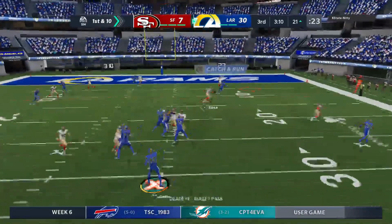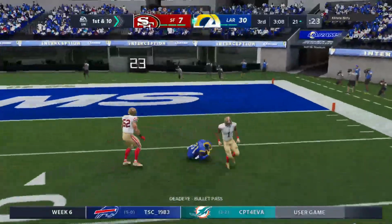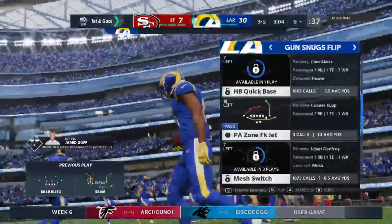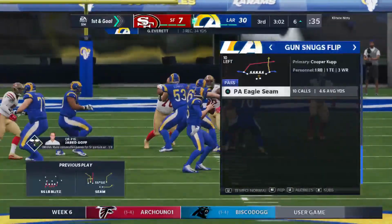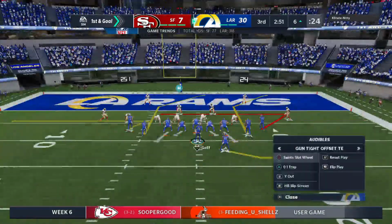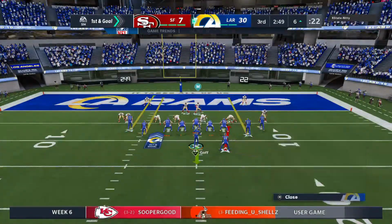After the interception, here's Goff. It is caught at the 7. And he will be brought down at about the 6-yard line. It's a really nice 15-yard pickup, and now it's 1st and goal at the 6-yard line.